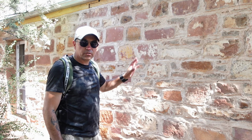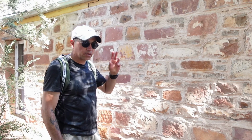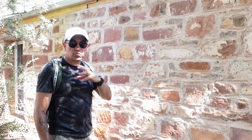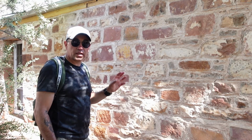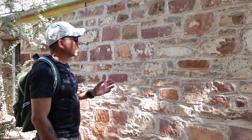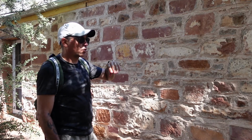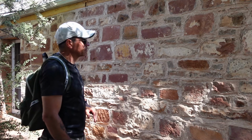this is the site of the original homestead, which was made out of pine and pug, like the other original cottages. Once the stone homestead was built, they then turned this into a storage and kitchen. And then in the early 1930s, they actually demolished it and used the stone from some of the chimneys from the buildings that they no longer needed to create what was a garage.